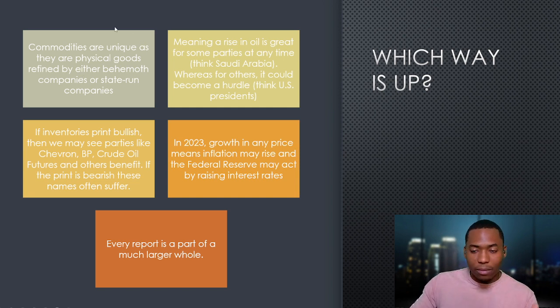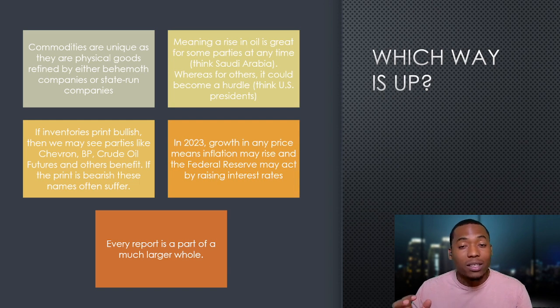In 2023, a growth in any price, so let's say that something prints bullish, a growth in any price means inflation may rise. And of course, as we discussed numerous times on this channel, this year the Federal Reserve acts very aggressively when they see products getting out of hand in terms of price. A continual rise in something like oil may contribute to the Federal Reserve's decision to raise rates, which of course wouldn't be exciting from an economic perspective. That could stifle economies quite a bit, and that could cause us to slip into a slight recession.